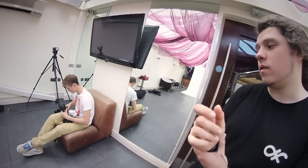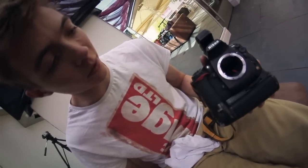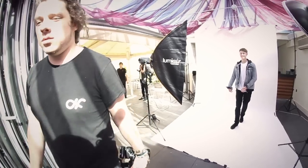Don't take the UV filter off there. So, basically, I'm lazy and I'm getting him to clean my kit for me because he's my bitch. This has got a full frame sensor, looks like, in the D700. Just keep that one away.